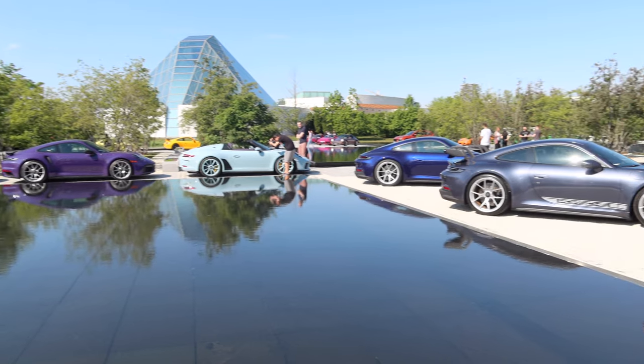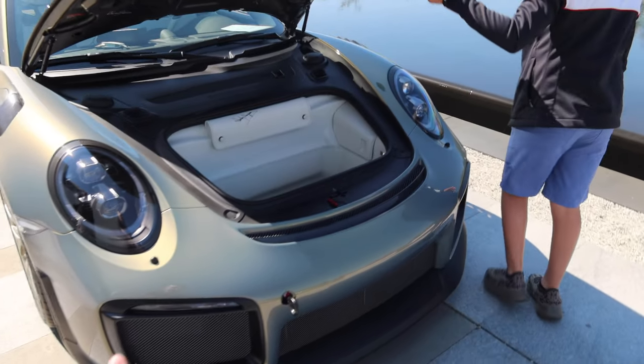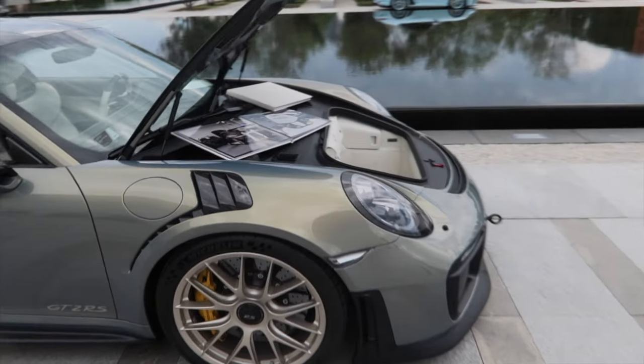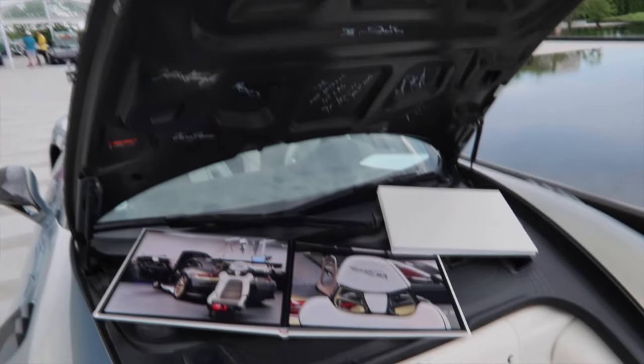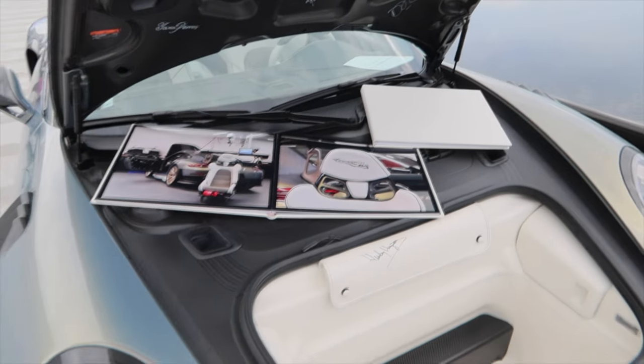Gray shirt, he's at the table. Gray shirt, sunglasses. Wow. Thank you. So the owner took out the books of when the car was being made. Pretty cool to see it in the factory in Germany, along with all the signatures, I'm pretty sure, of everyone who built it. Very, very special car.